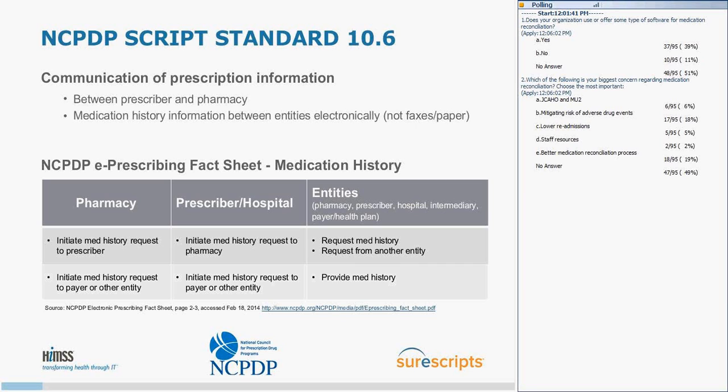Now, from a pharmacy standpoint, a pharmacy can initiate a med history request to a prescriber. It could also initiate a med history request to a payer or other entity. From a prescriber hospital standpoint, you can also initiate a med history request to a pharmacy, or to a payer or other entity. When they say initiate, that means they can request that med history electronically from those entities. So we look at all entities such as pharmacies, prescribers, hospitals, or even the payers themselves. Med history can be requested, and they can also provide med history, especially in its electronic version.